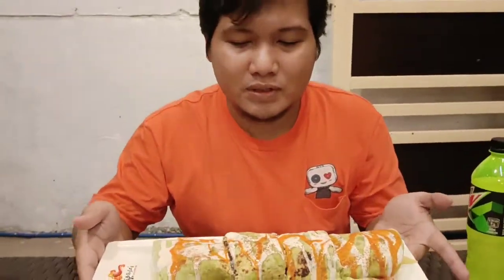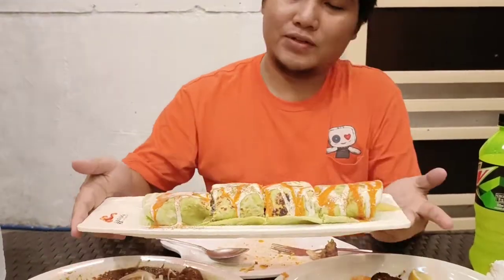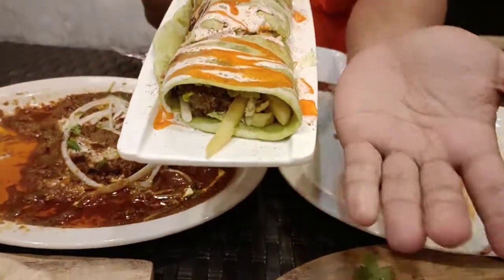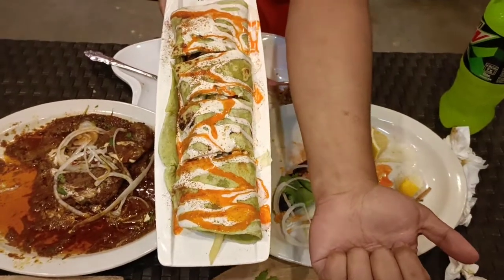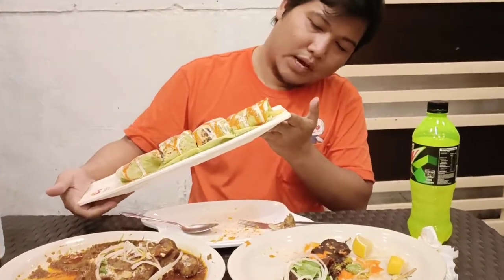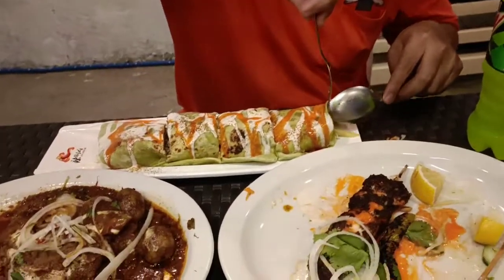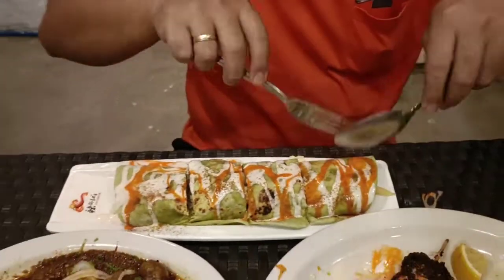So, this is actually an Arabian beef shawarma. It's actually good. It's so big. It's so huge. Look at that. Look at how big it is. So this is their beef shawarma. It's so big. Wow. That is perfectly juicy. Let's check what's inside.